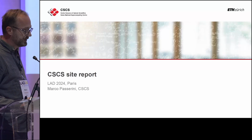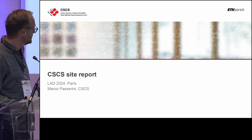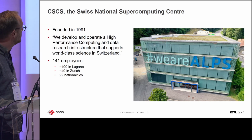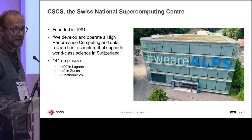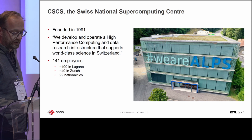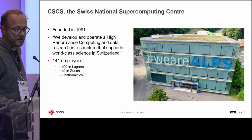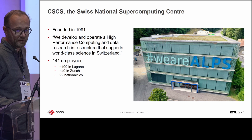In this presentation I'm going to give you a side report about the latest status of the CSCS infrastructure. For those of you who don't know us, CSCS is the Swiss National Supercomputing Center. It is located in the south of Switzerland, in Lugano, in the Italian-speaking part. It was founded in 1991, and we are a department of ETH Zurich, the Polytechnic of Zurich.